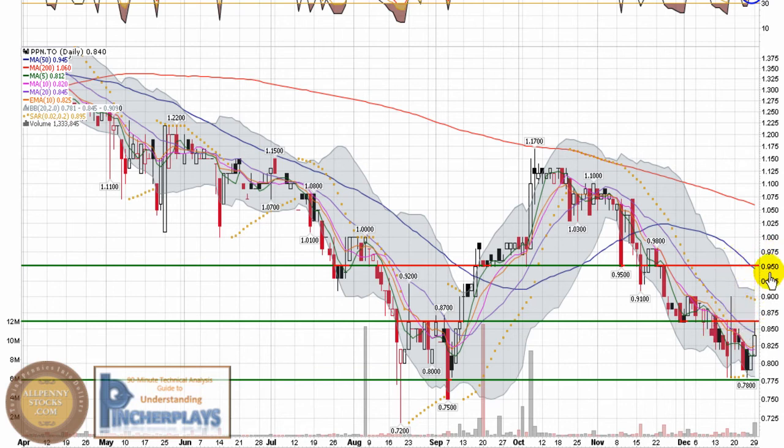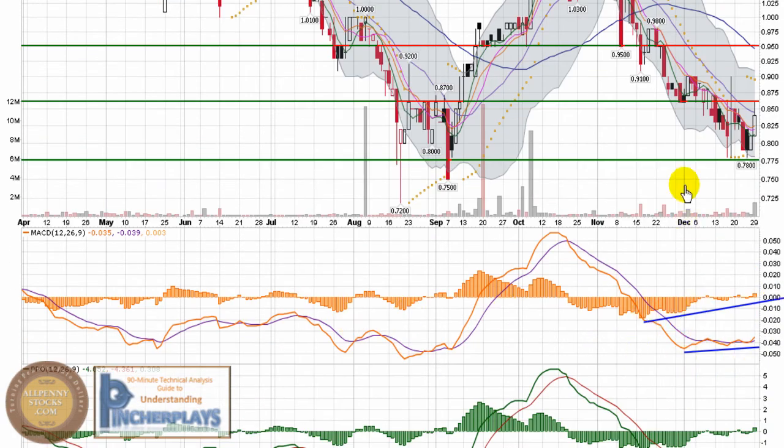If it wants to go up, same thing we talked about a lot of times. If it wants to break this first one, go up and challenge the second one, come back down. We want to see it find a new support level and continue to try and establish an upward channel, making higher lows and higher highs. The indicators are definitely giving hints that this is a possibility.